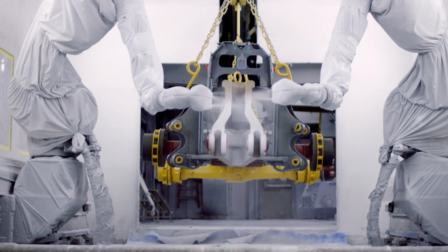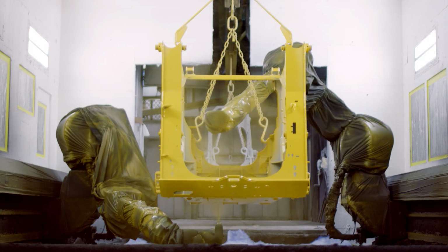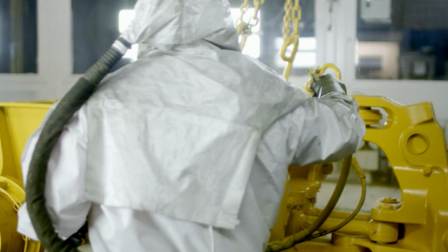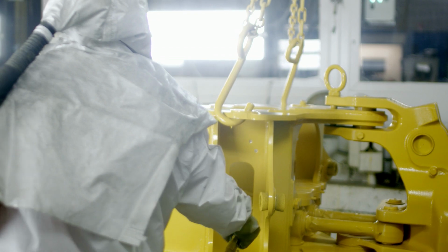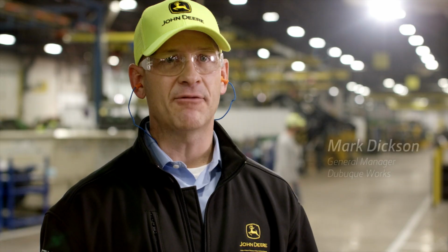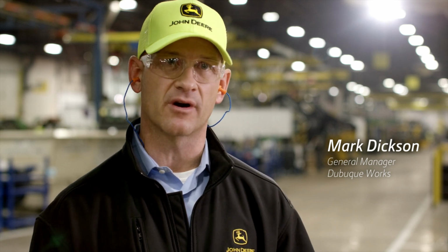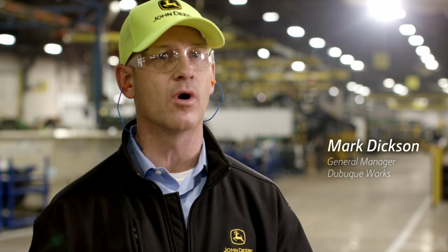Painting is also done by hand and by robot. Larger parts like buckets, bins, and frames get prime and finish coats by robot, with paint technicians covering hard-to-reach areas by hand. Yeah, I think a lot of people when they come in here, whether it's our customers or just people coming in for a tour, they're kind of surprised there's still so much hands-on work that's required to build our products.